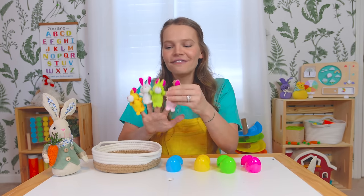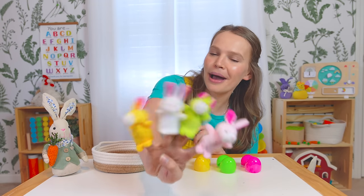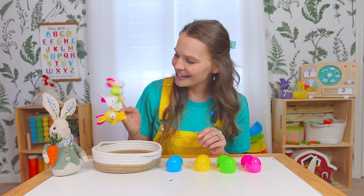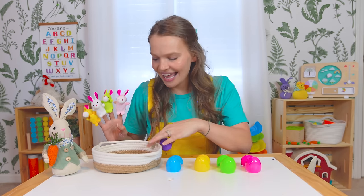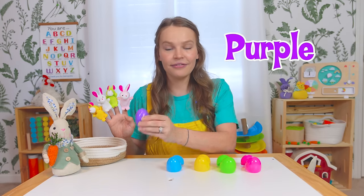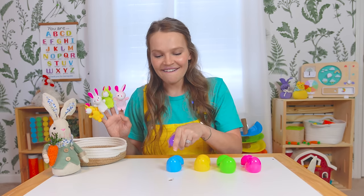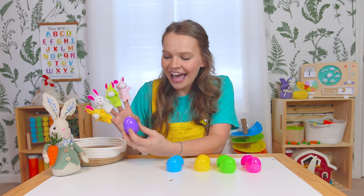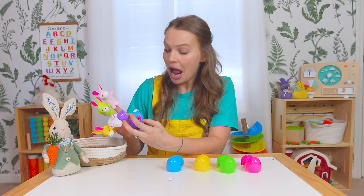Now we have four bunnies. Hey, friends, hello, hello. Hop, hop, hop. Oh my gosh, bunnies, look at you. We have one last egg to open, this purple one, and it'll be our fifth egg because we did one, two, three, four, five. So it'll be our fifth egg open.